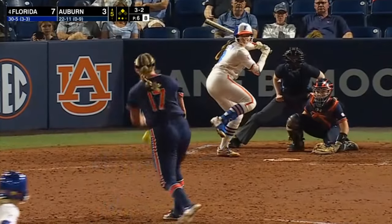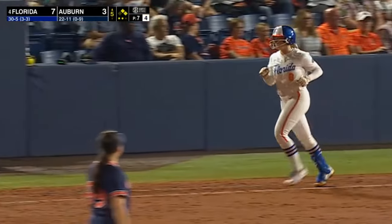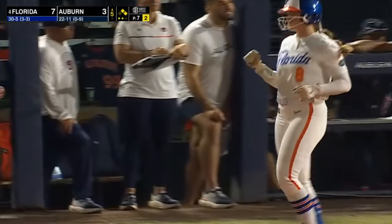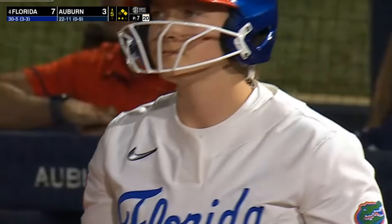Three balls and 2 strikes. The payoff pitch is out of the zone, and for the 3rd time tonight, Jocelyn Erickson walks. Again, she's also been hit by a pitch. So she's gotten on base 4 times without putting the ball in play. And that's the 6th walk tonight from the Auburn pitching staff.